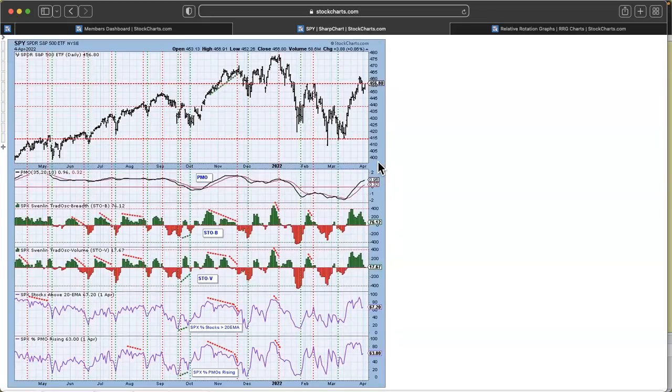So first of all, I do not like the STOs continuing to decline, particularly on a day where we were up 0.86% on the SPY. I would expect to see those begin to reverse if we truly are looking at a bull flag and a possible breakout ahead. So this is a bit of a problem right now.